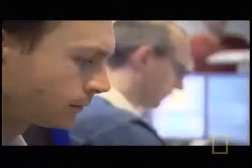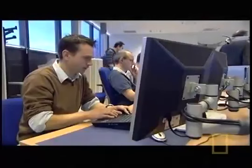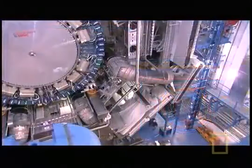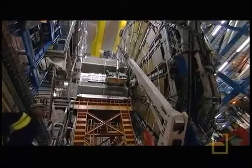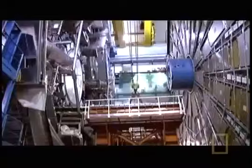Physicists Dr. Bob Stanek from Argonne National Laboratories outside Chicago and Dr. Alan Barr from the UK's Oxford University are part of the team building ATLAS. Behind me is one of the biggest experiments in the world. It's the ATLAS detector, and it's like an enormous camera really. It's a camera that takes pictures 40 million times a second.